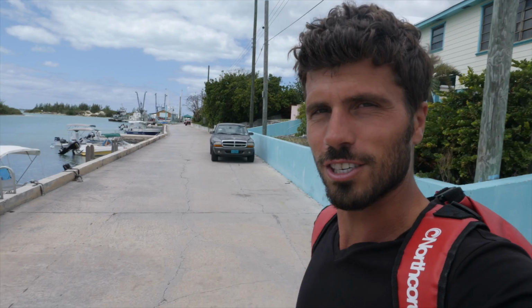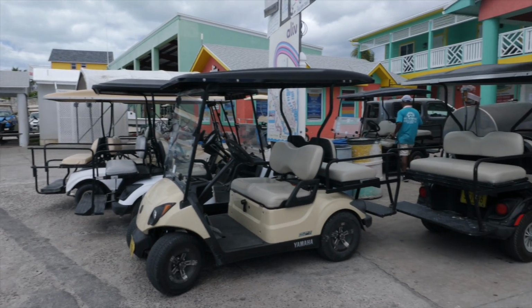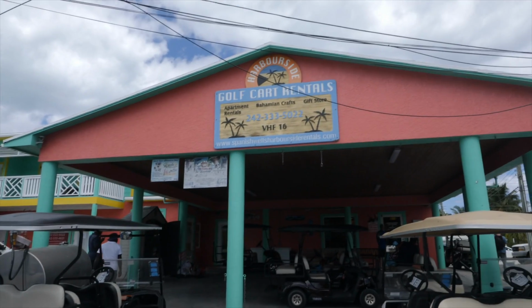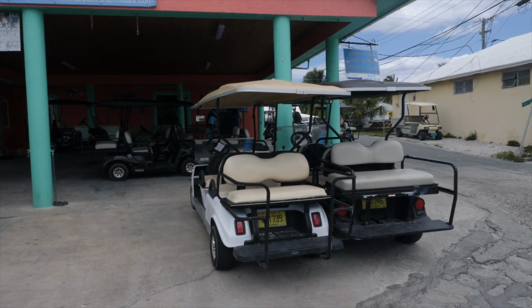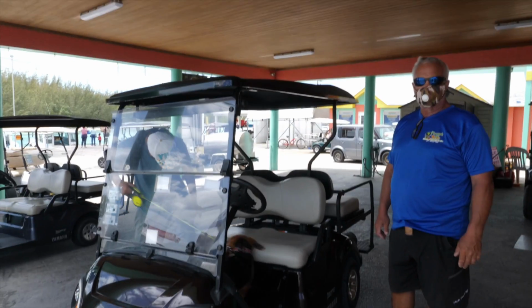Spanish Wells, the town, just to see if there's something interesting to see. Apparently it's just one circle. Rent a golf cart if you want. We are going to rent a golf cart, or actually they are going to rent a golf cart, and I'm going to join. All right, apparently this is our golf cart. Let's go.